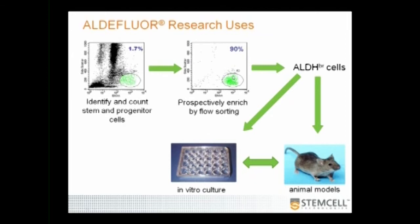And what we can do now is sort these cells. We can use them first just to identify those cells. We can count them if that's all we're interested in doing, say how many are in a preparation. But we can also sort them to give ALDH bright cells, which we can subsequently use for physiological studies on stem cell biology. We can put them into culture and ask if they have the attributes of stem and progenitor cells.